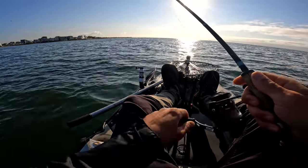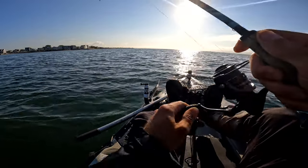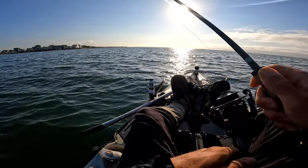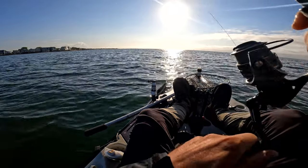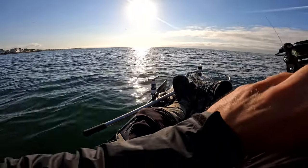Maybe a slower retrieve. There we go. Fish on, slower retrieve. That was it. Is this a sea robin? No, this is a bass.